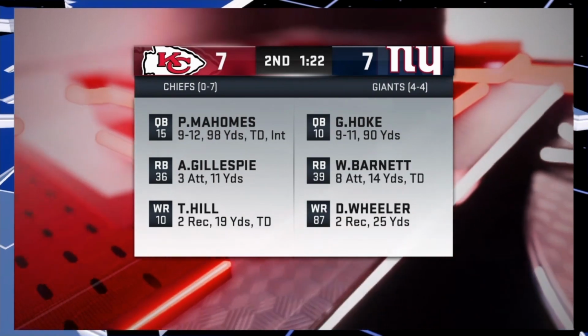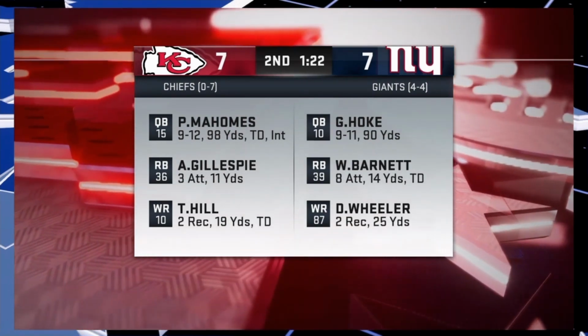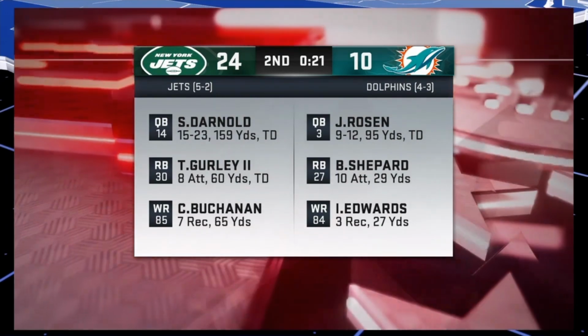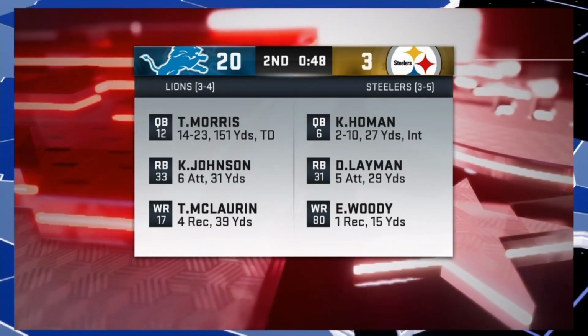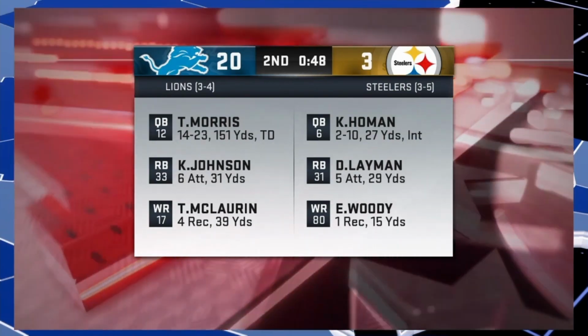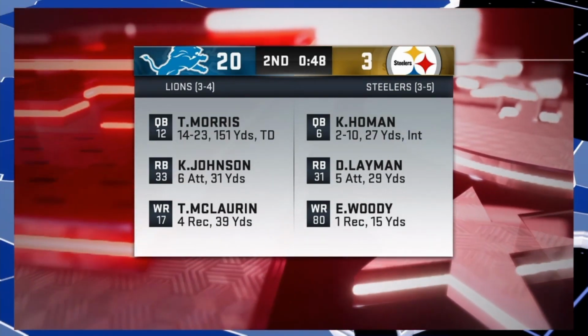And we're back to see that Mahomes and Garrett Hoke are going in a huge duel. Chiefs are winless this season. Jets over the Dolphins 24-10. They're a very good team and might win the East. And Tyler Morris, our old friend, with the Lions up 20-3 on the Steelers.